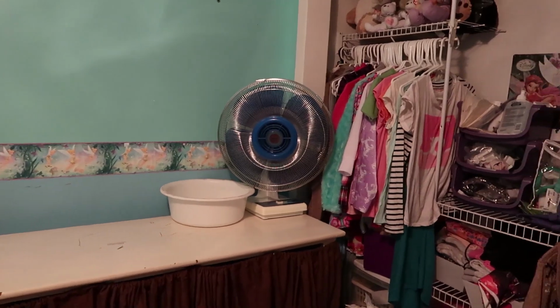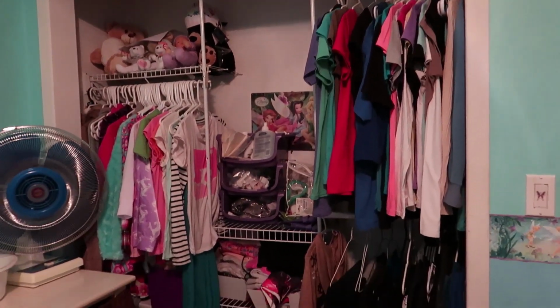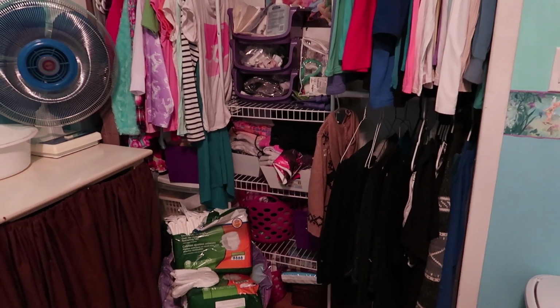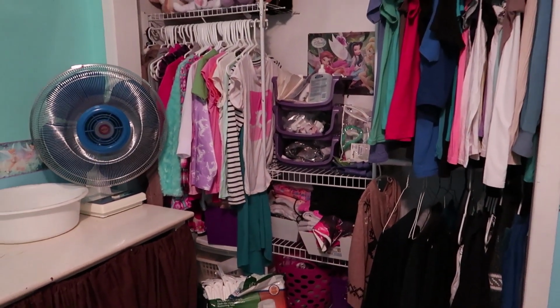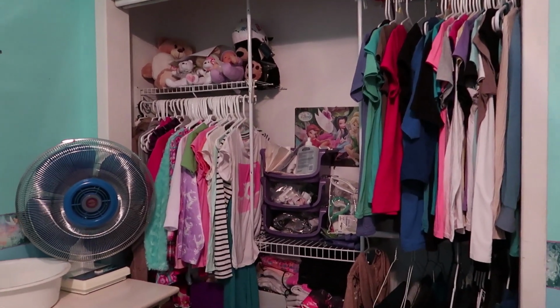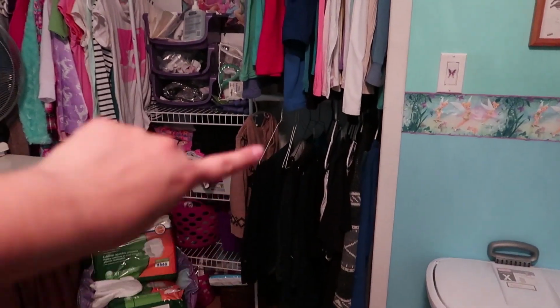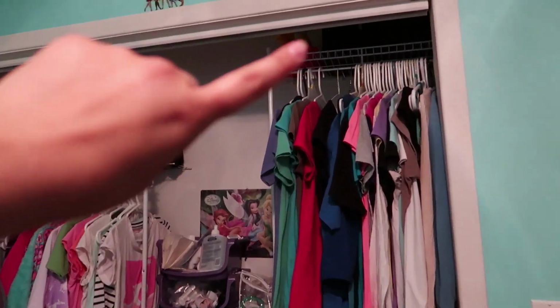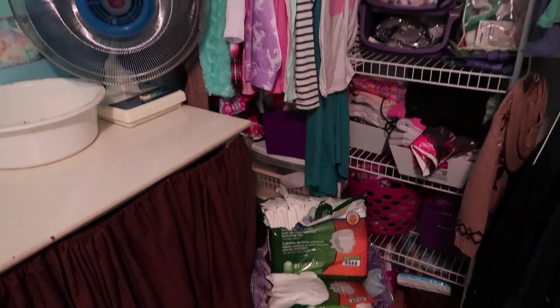So then this is the closet, and I put this closet organizer in when she lived here 8 years ago, and mom was using it as a dressing room, and now we are just using half the closet. So these clothes are mom's still, and then she has a couple things up there that are hers, but this side of the closet is Mikayla's.